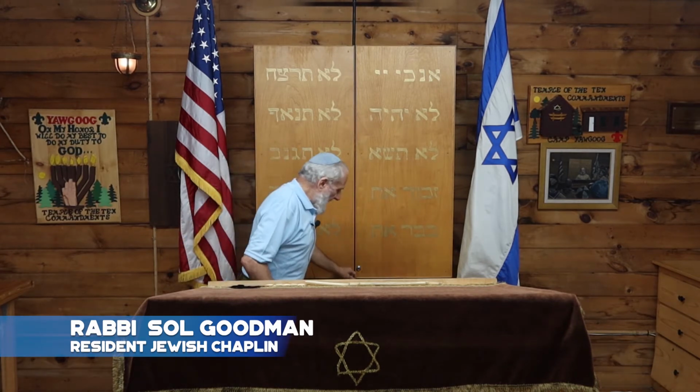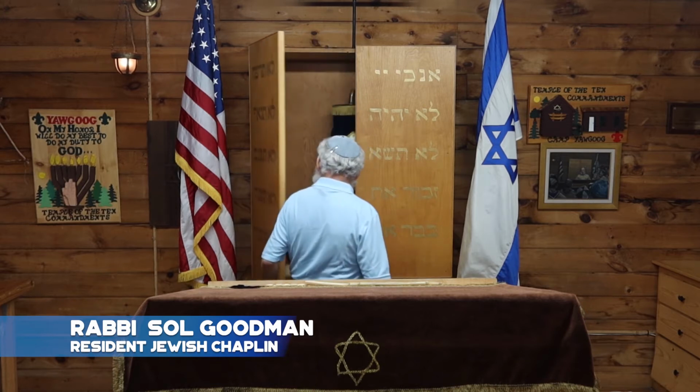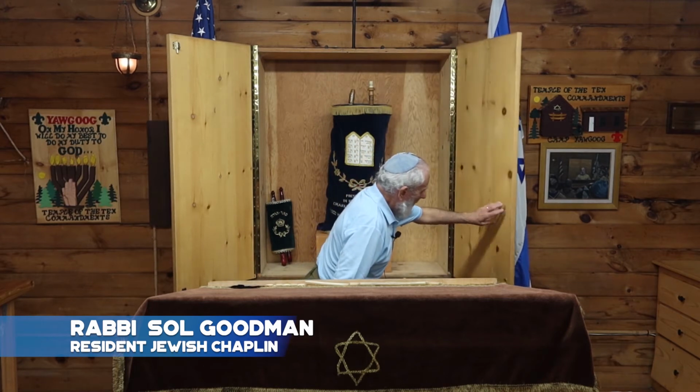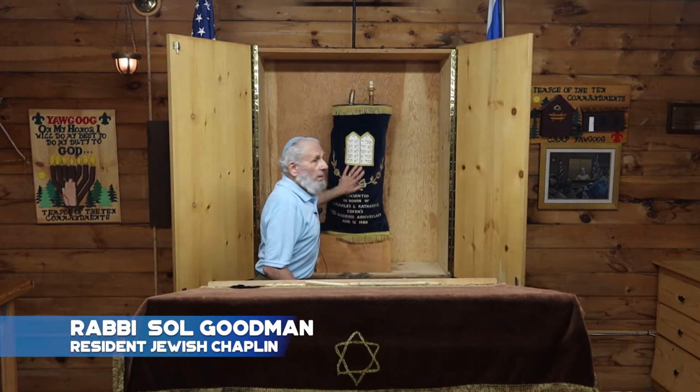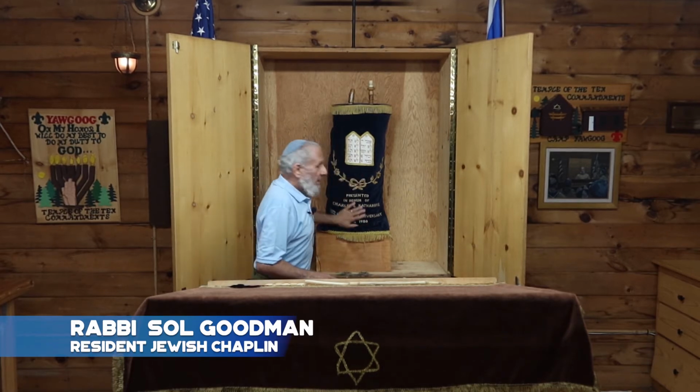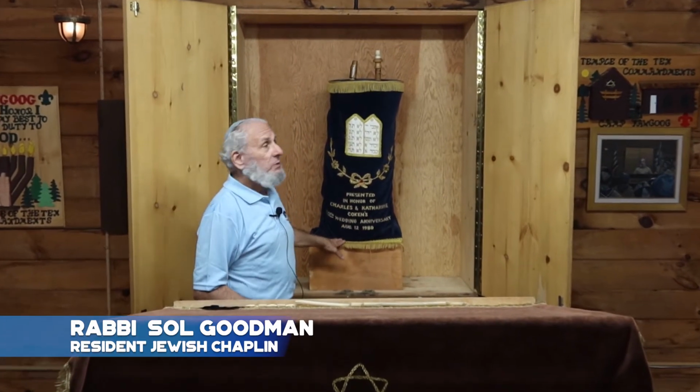Now, inside our ark, we have the most special object that we do have. This is our most sacred possession. This is our Torah scroll.